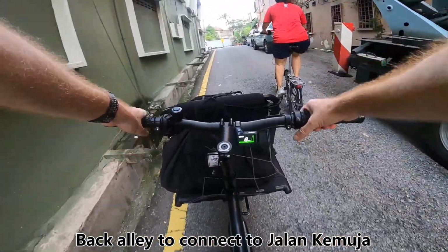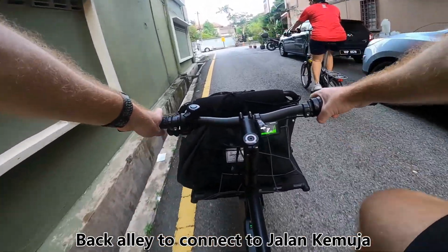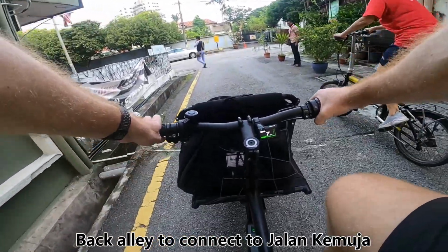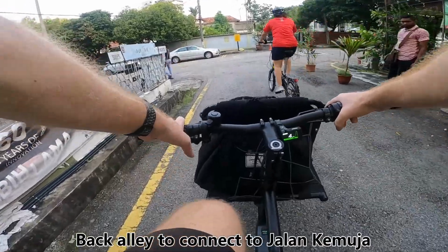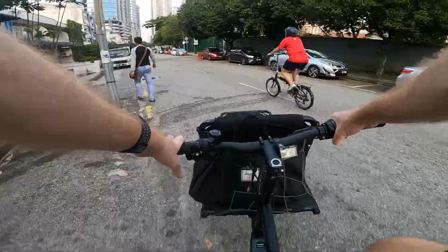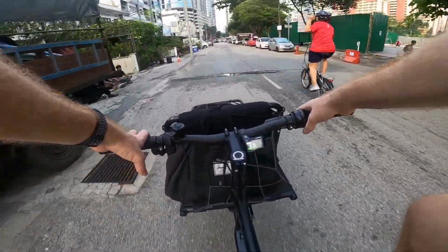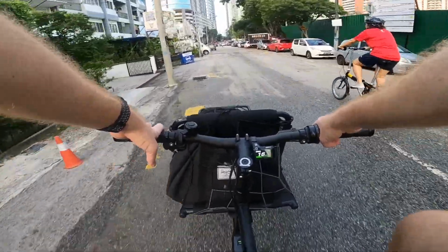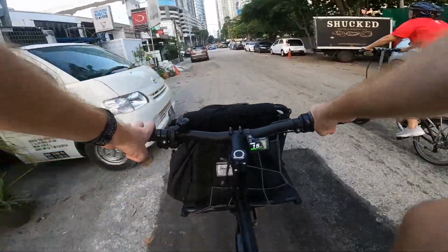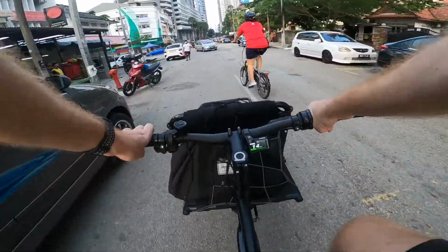Need a smaller gear. Do the gears work? Then we turn left here. Yeah. So we come out near Christie's father's workshop. And here we go straight. This intersection is quite busy.